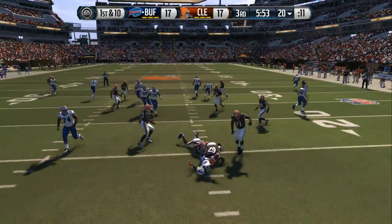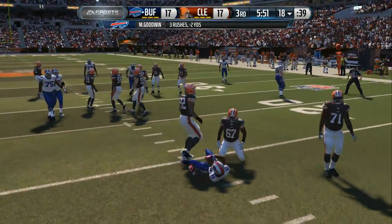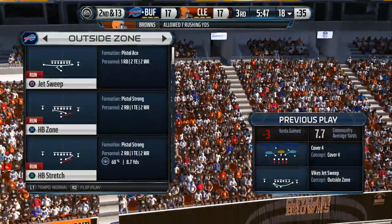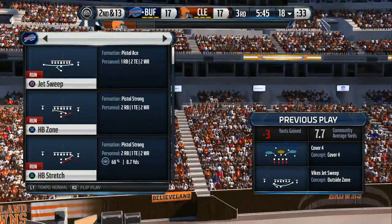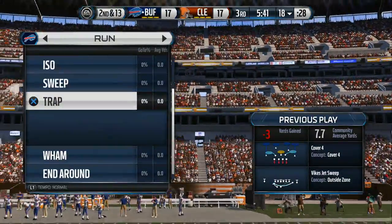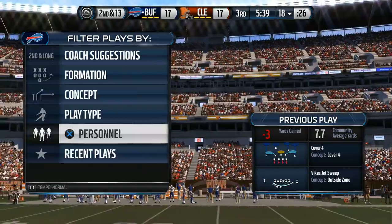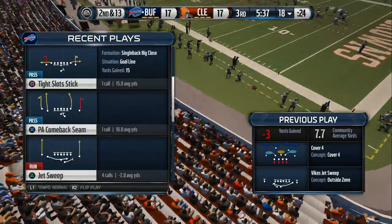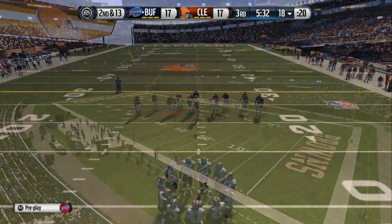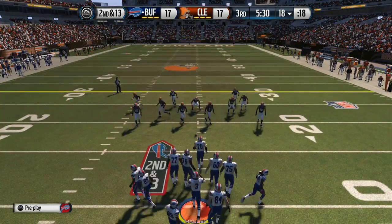Goodwin's going to secure the handoff. They'll meet him this time behind the line. Good job by the defense. They stopped the offense that time on first down. Now the defense is in a good situation. Second down here after that run play.